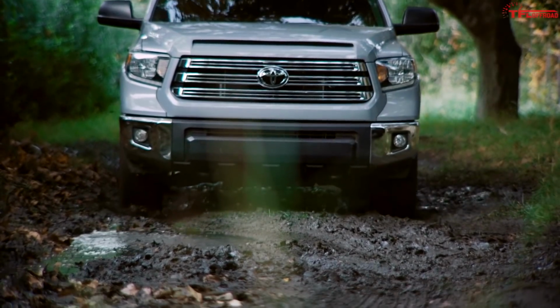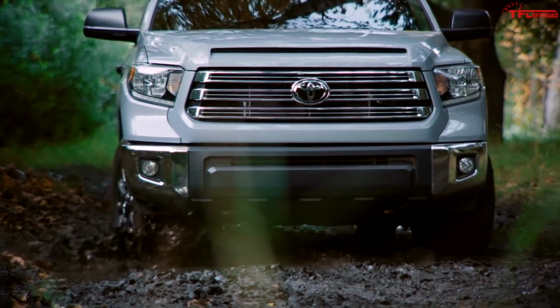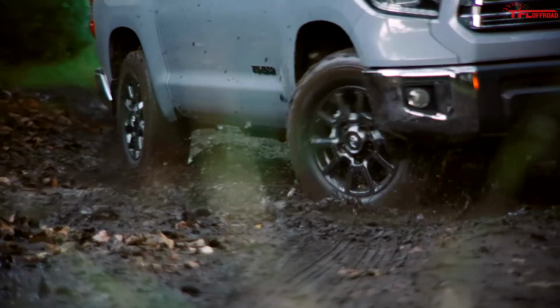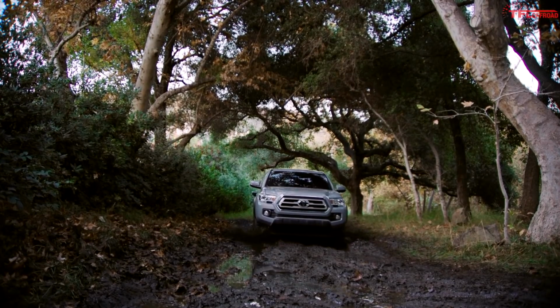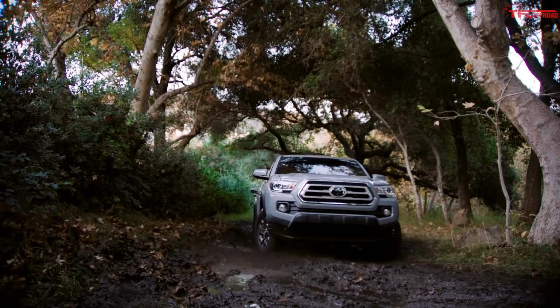Step up to the Tundra Trail Edition, and this truck is really about styling. So it is also based on that SR5, but you get the grille from the 1794 edition along with the color keyed surround and special edition wheels.